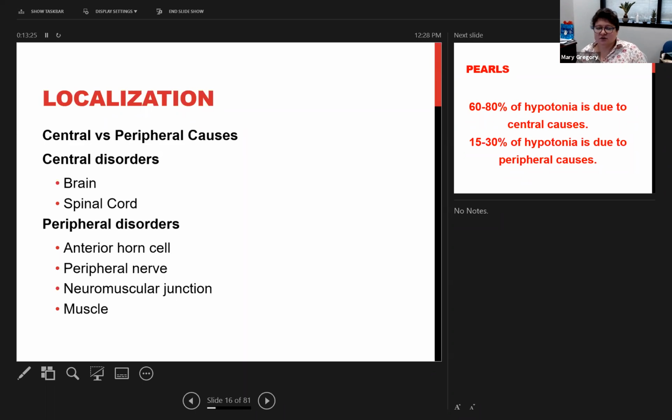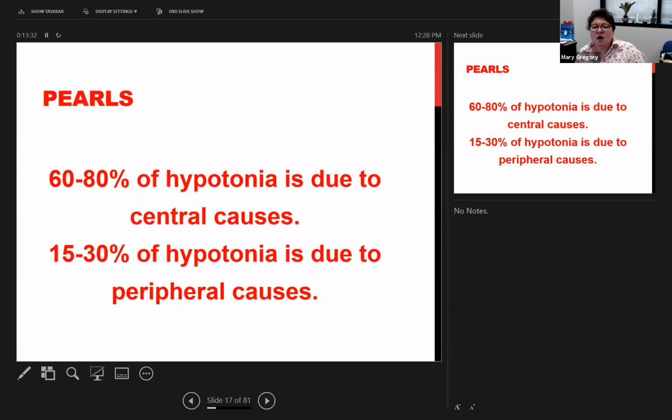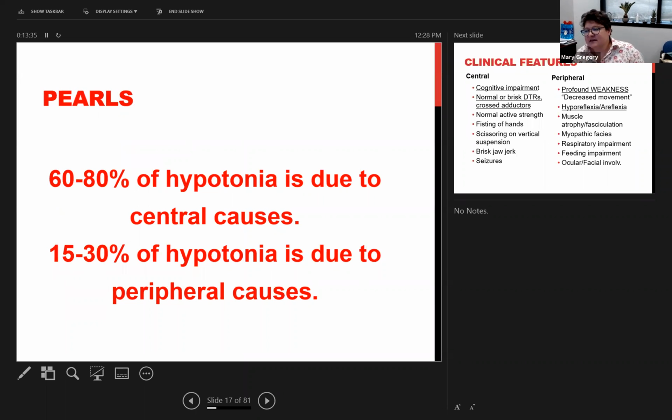Hypotonia, where does it localize to? Can be pretty much anywhere. The most common causes generally are central, and it's either going to be a type of picture where you've got a specific lesion or a history of an injury, or you may fall into this benign hypotonia category, where it's not necessarily fully benign, but there's no primary cause that's been identified. And then anywhere from 15 to 30%, probably closer to 15%, of hypotonia is due to more peripheral causes.